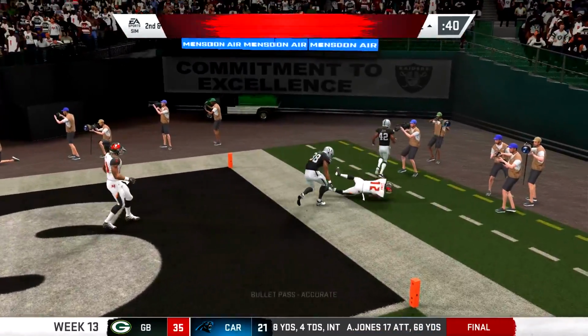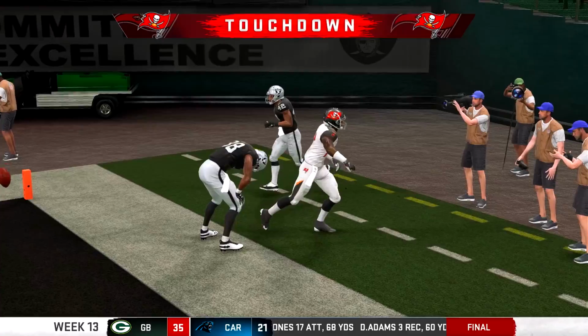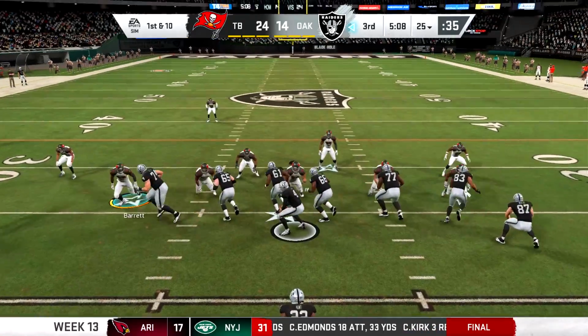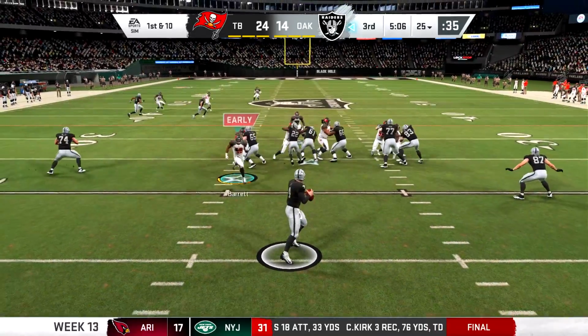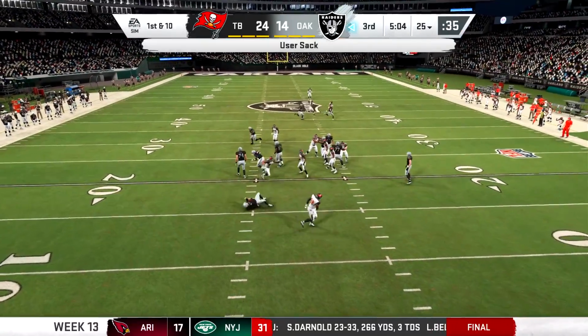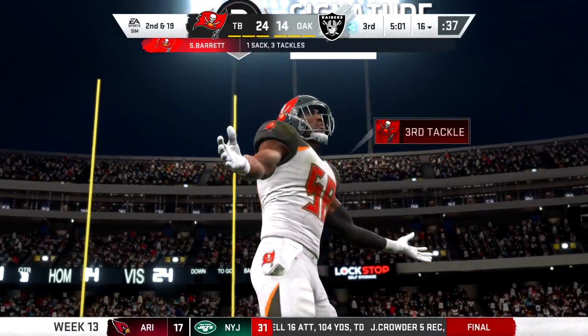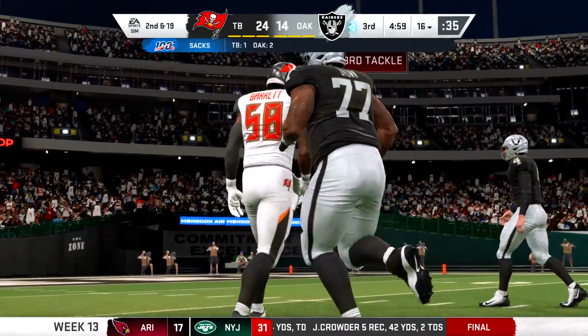Gonna find Chris Godwin. Gets both feet down. Touchdown, Buccaneers. Make it 24-14 now. So now the Raiders starting to fall behind. Gonna have to air it out, but there's Shaquille Barrett with the sack. Gonna make it 2nd and 19.